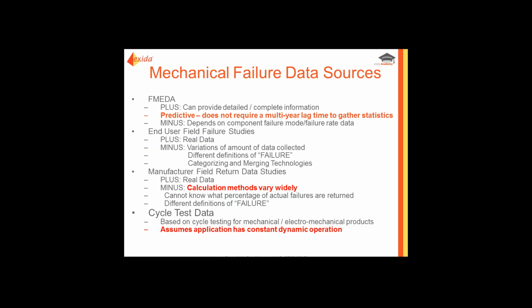The next failure data source is manufacturer field return data studies. Once again, a huge positive is it's real data. The minus is its calculation methods vary widely. Once again, company to company, you're going to get huge variations. Also, you cannot know what percentage of actual failures are returned. If it is a low dollar item, you might not get a return. It might just be something that would be easier for the company to throw away and order a new one rather than let you know that a product is being returned. And once again, each company has a different definition of a failure.